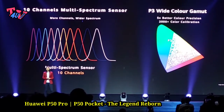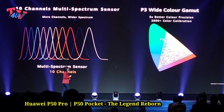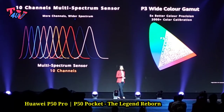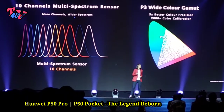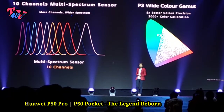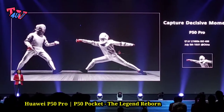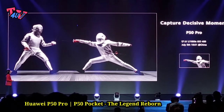Imagine now. Usually, we could only capture 1,600 color calibrations. Because of this extra channel, we are able to capture 400 extra color calibrations, making it more than 2,000 color calibrations. If you know P3, that's what we're around.